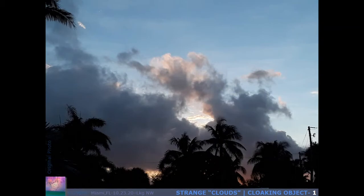Here we go with some enhancement just to draw that out a little bit better to see what's going on. This is Strange Clouds, Cloaking Object, clouds in quotes. And again, look at this. We've got a weird, bright white type of, quote-unquote, cloud with a lot of structure to it, so I'm going to call that a cloaking craft.